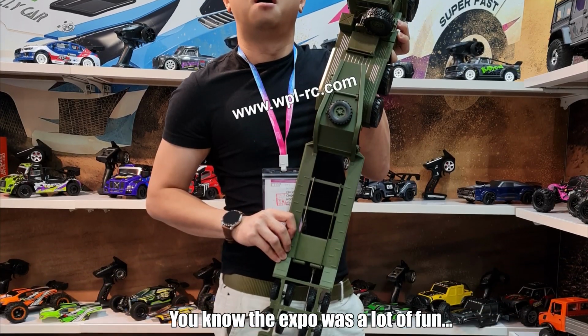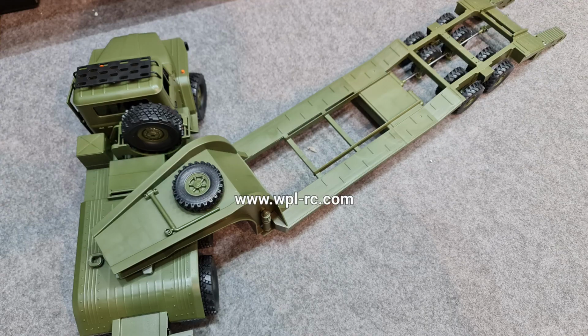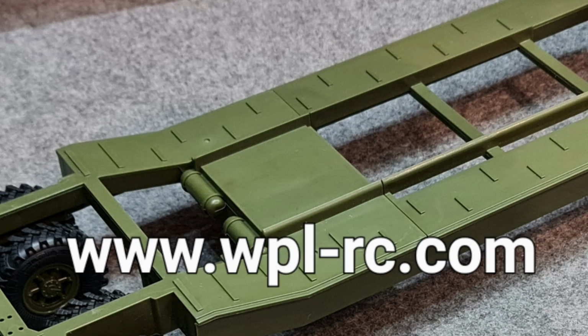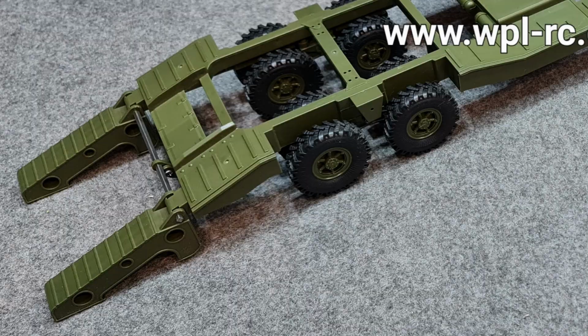And then I've forgotten one most important thing, which is reviewing this new trailer from WPL. Finally, so from here, what I can tell you now is that the rear gate can be remotely controlled. There's a specially designed gearbox here that will be powered by the winch channel from your Raspberry 3. And then there's a linkage that will push and pull the gate at the back to go up and down.